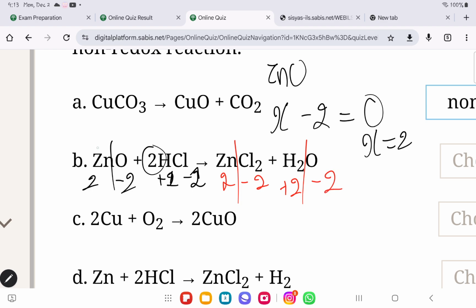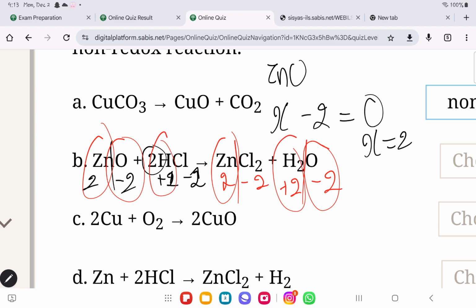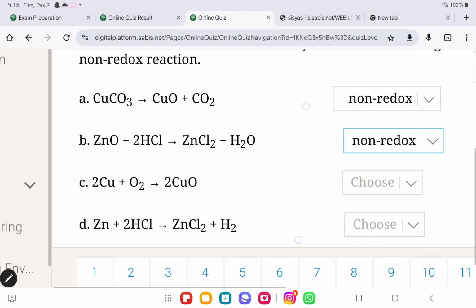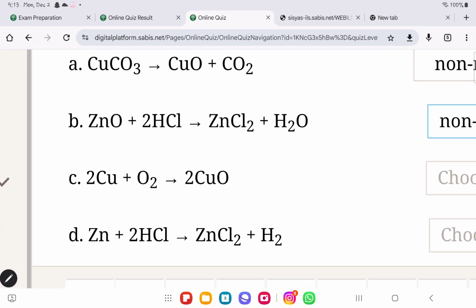So looking at it, Zn, it started with 2, it ended with 2. O, it started with -2, it ended with -2. H, it started with +2, it ended with +2. And Cl started with -2, it ended with -2. So since there is no change, we call this a non-redox reaction. Now here is where the fun and nice part comes.